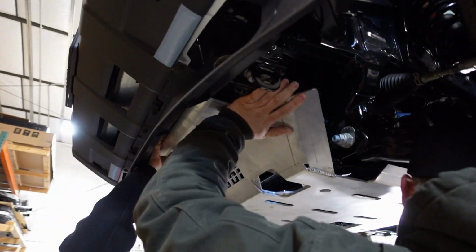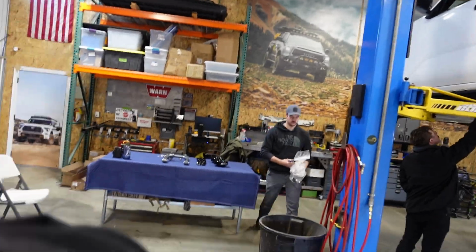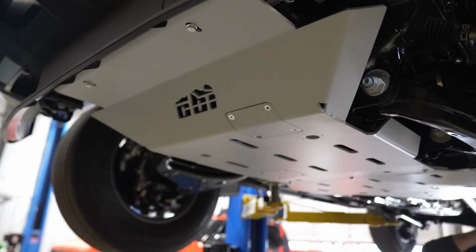These are the prototypes, so it looks like they're gonna fit up perfectly. Okay guys, I'm trying to update you as best I can. Again, the 4Runner's up on the lift. We are test fitting all these skid plates. They fit fantastic.